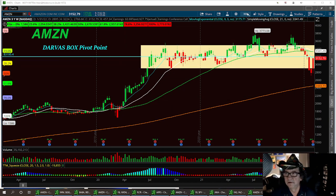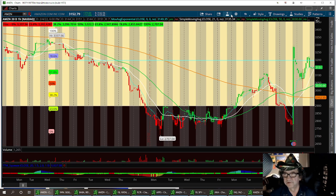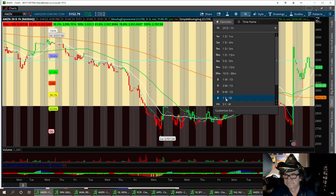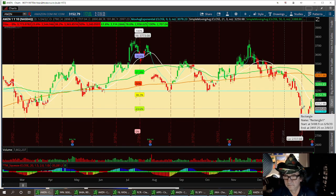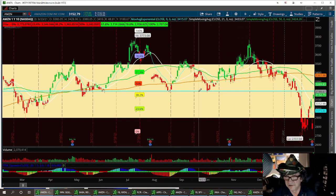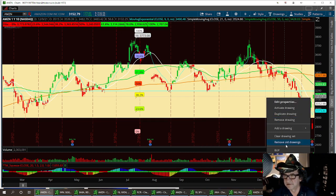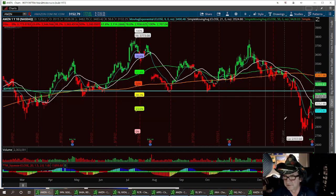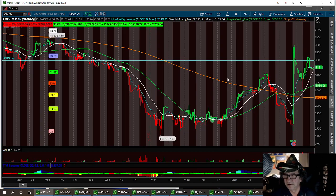so that becomes resistance, 31.95. Now I bring this up to the 20-day. Let's look at the yearly first, just to get a picture on the yearly about where that pivot point area is. Well, that becomes a very hard resistance. So we're going to go ahead and clean this, remove this drawing right now. We're going to take it to the 20-day.